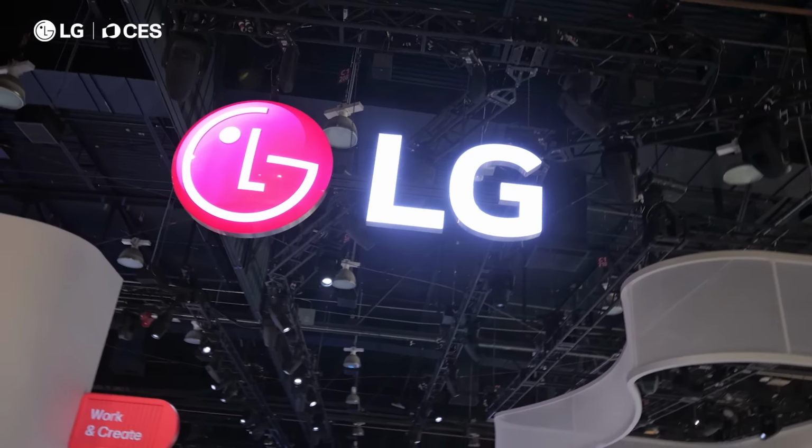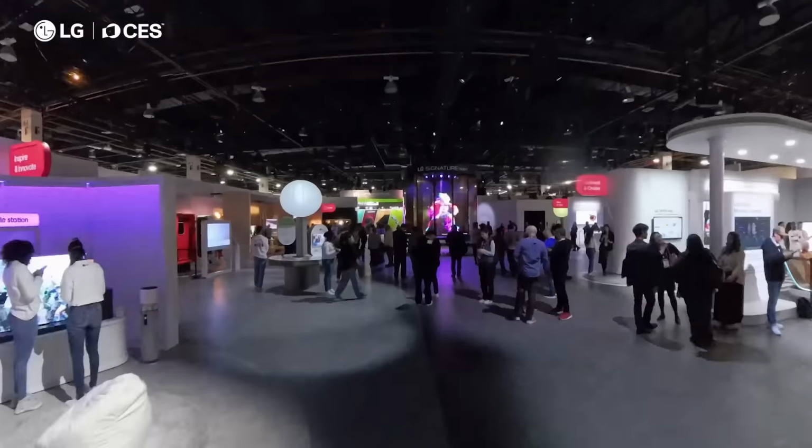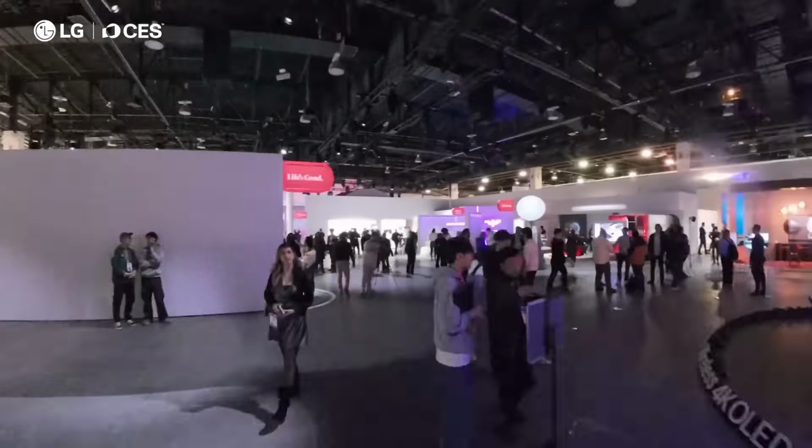LG has laid out their whole booth in a way that shows off their AI, rebranded as affectionate intelligence. Affectionate intelligence is just more considerate and empathetic than regular intelligence. More of a Jarvis vibe and less of a Terminator vibe, if you know what I mean.